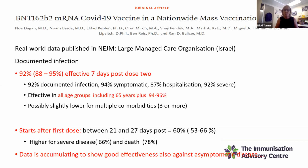The effectiveness also, you get reasonable effectiveness even after the first dose. And they did have data in this, plus other data we've got from America and from Scotland, showing this vaccine also does reduce your chance of carrying it and spreading it to others. Now, it doesn't totally stop it, but it does reduce it. So this vaccine clearly works highly effectively against symptomatic disease, and it has some degree of effectiveness against asymptomatic.